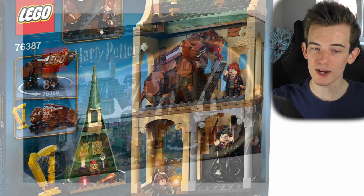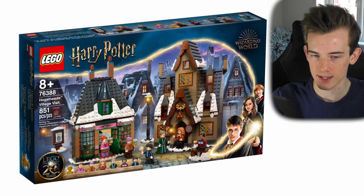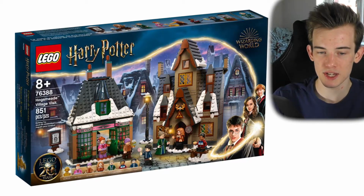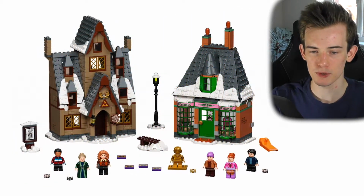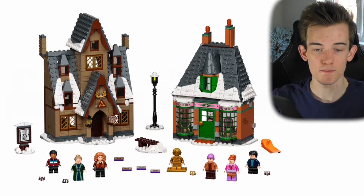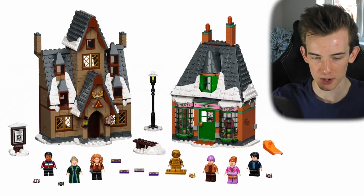Anyway, moving on now, we have the Hogsmeade Village Visit, set number 76388. This has 851 pieces included, as well as 7 minifigures: Harry Potter, Dean Thomas, Professor McGonagall, Madam Rosemerta, Mr. Flume, Mrs. Flume, as well as the exclusive golden Ron Weasley minifigure.